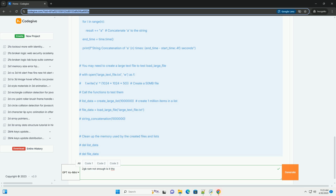4. Optimizing 2 GB RAM systems. If you're stuck with 2 GB of RAM, here are some strategies to improve performance. Close unnecessary programs. Close any programs you're not actively using. Check the system tray for hidden applications. Disable startup programs. Prevent unnecessary programs from launching automatically when you start your computer. Windows: Task Manager, Startup. macOS: System Preferences, Users and Groups, Login Items. Linux: varies by distribution.